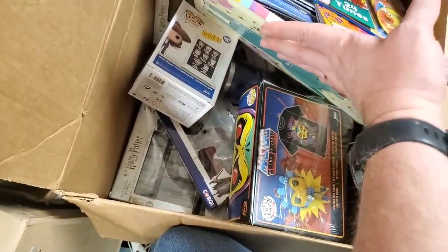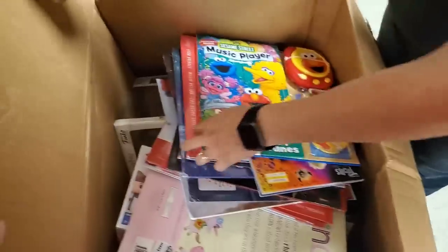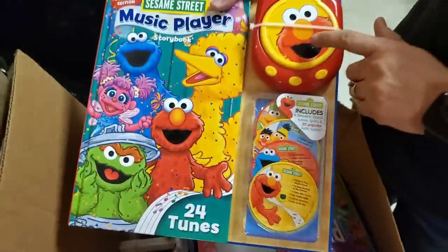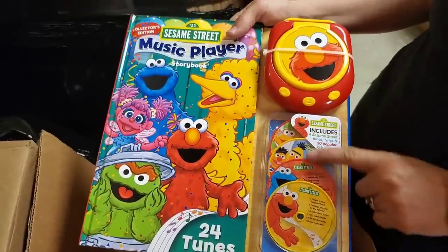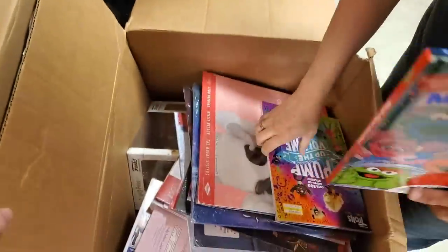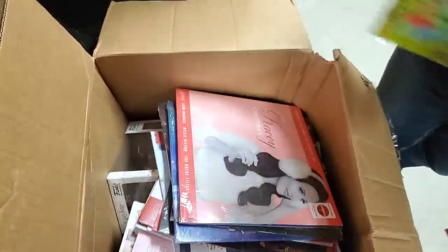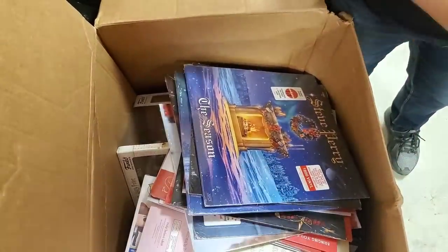My goodness. Look at all the stuff. A lot of different stuff in here. Here's a music player. This is a little CD player. Our son had one of these with Thomas the Train. You stick a... it's like a little CD player. Works really good. Here's some more Pump Up the Volume. Here's some more records. I think they're all ones we've seen, though.